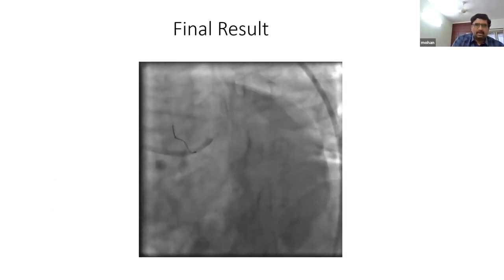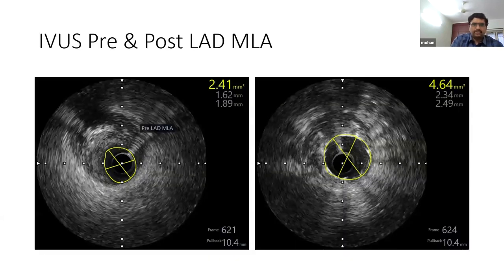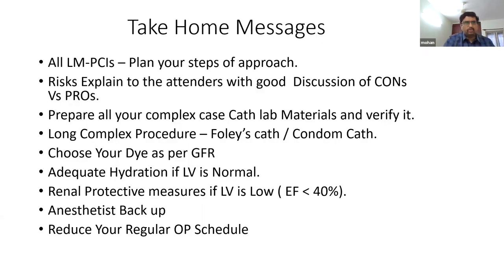And you can appreciate the final result of this patient. This is the LAD caudal view. We can see the pre and post LAD, as well as the LCX and bifurcation. You can see the figure of 8 without any protrusion of the stent. So the take-home message here is: for all left main PCI, always have a planned step-by-step approach.